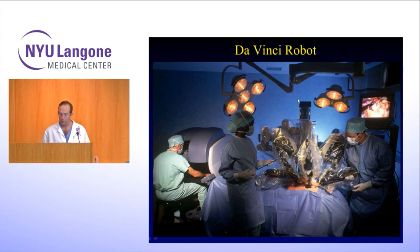And this is now what the robot, the Da Vinci robot, looks like. Again, this has been around since the early 2000s. We now have the latest machines here. We have half a dozen robots here at NYU. We're one of the busiest programs around. We use it for a variety of things, including general surgery and including some types of pancreatic operations.